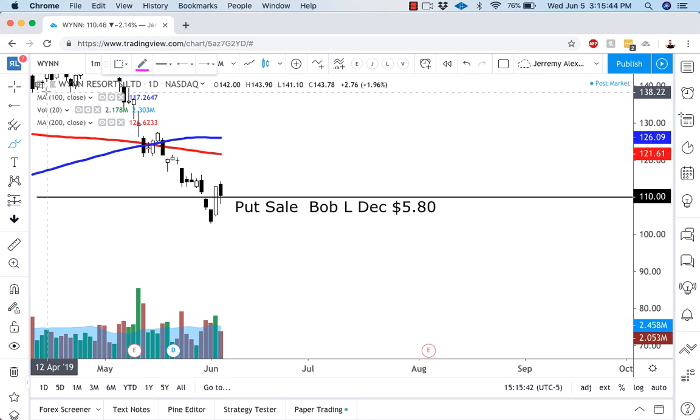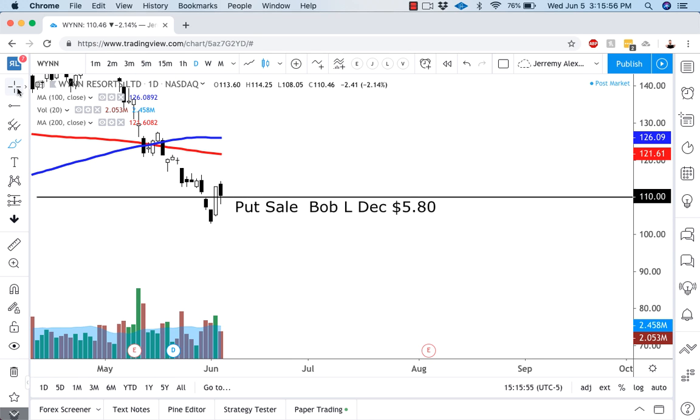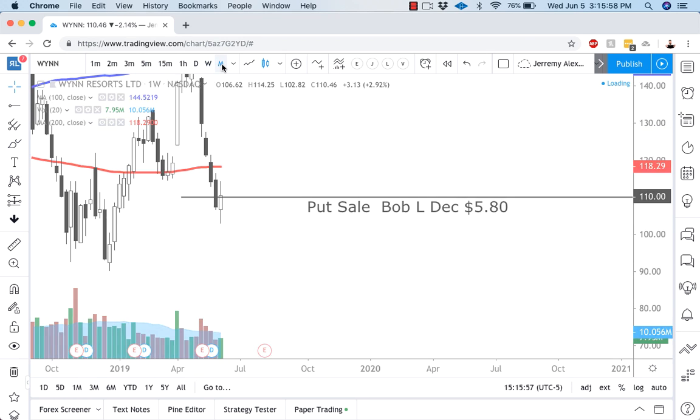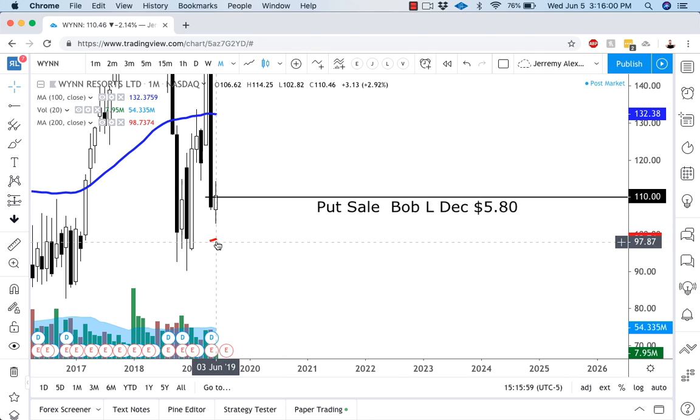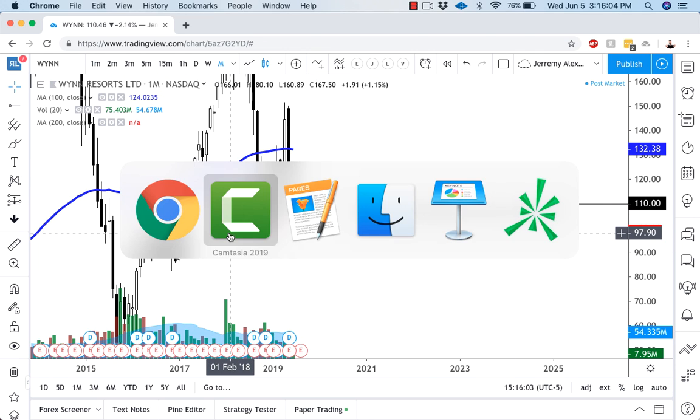So I'm keeping a very close eye to see if we do break down any kind of lows or start taking out the highs. Tomorrow, which is Thursday, and Friday could be very interesting, falling into the next week, but I don't have any trade on WYNN. And if I did, I probably would have bull put spreads or put sales below this 200 simple on a monthly chart, about 98. Bullish to neutral on WYNN.